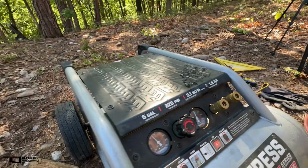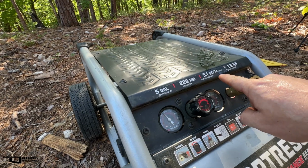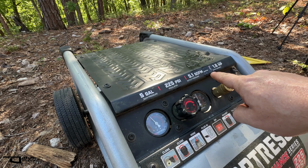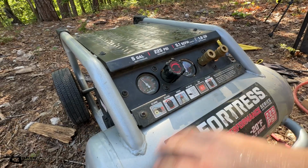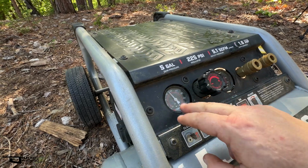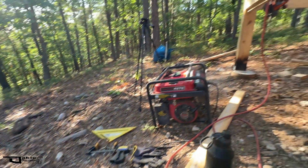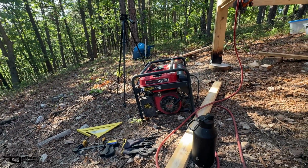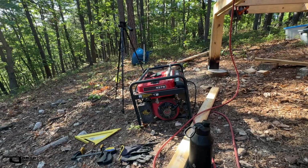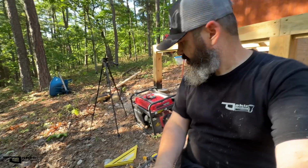The specs are as seen here: 5 gallons, 225 PSI, 5.1 CFM at 90 PSI. And I love being able to roll it around. It's so nice that this gets up so high in pressure. It really does. That's awesome. Now that guy right there has been a rock star. That has sprayed. Okay, when I built my home, a little testimony here to that Predator generator there.